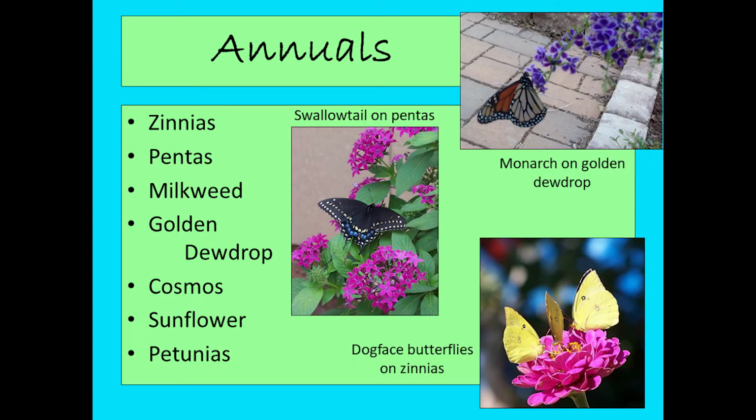Sunflowers, of course, and then petunias. And petunias are also liked by hummingbirds as well.